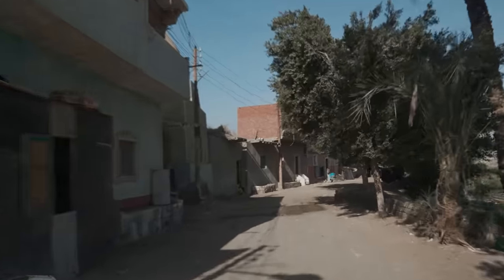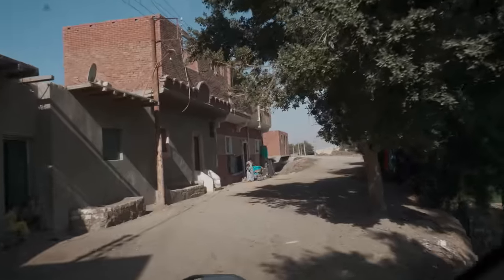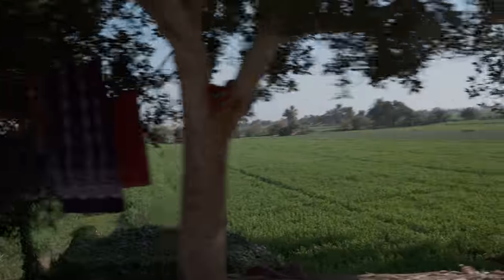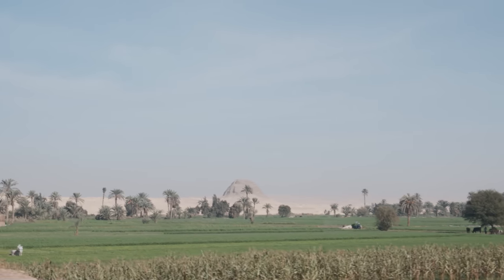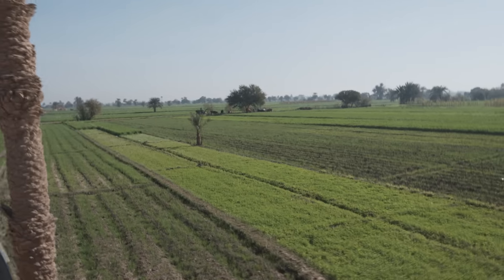Keep in mind that this place was not only a town, but it was also a necropolis for the capital of Egypt during that period. We know from contemporary documents that the capital was called Ichtawi, but it has never yet been found. As far as ancient towns in Egypt go, Lahun is one of the better preserved.